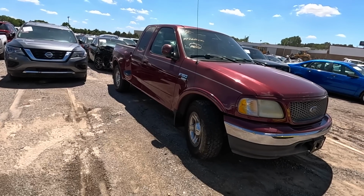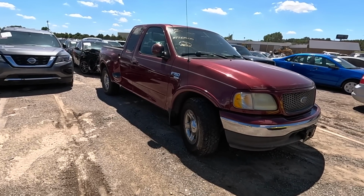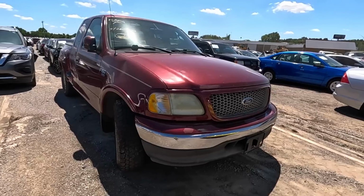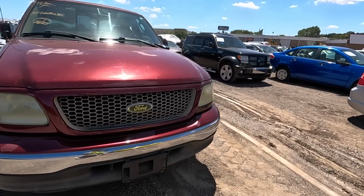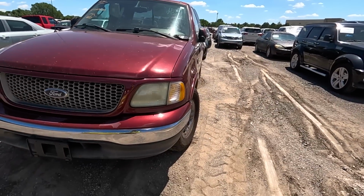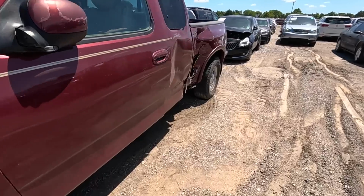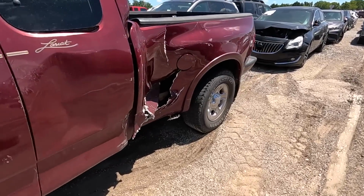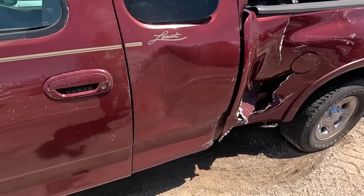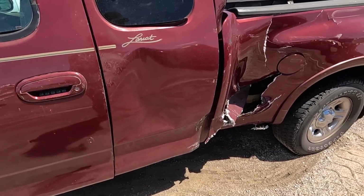Well, I saw this from a distance and I thought, man, that's the one right there. Love this generation of the F-150. Come on, guys, you gotta admit, even if you don't like Ford, you gotta admit this is a sharp looking truck. I think it is anyway. Unfortunately, as I walked over to it and got ready to film for you guys, well, it took a hit to the door, to the cab corner, to the bed.